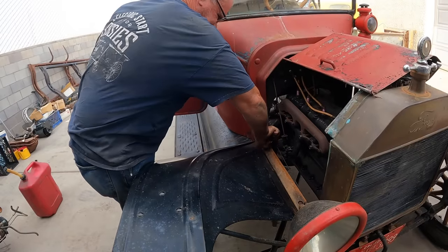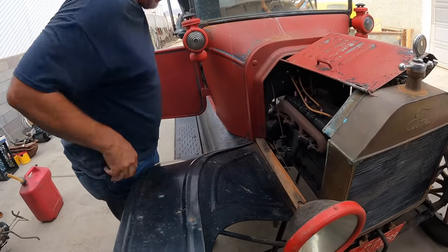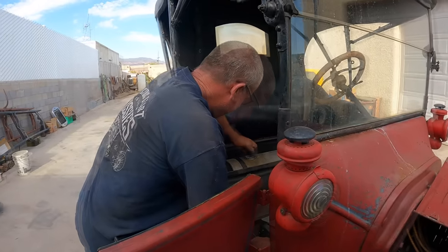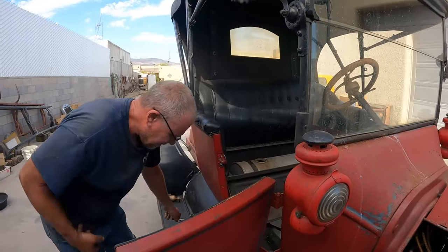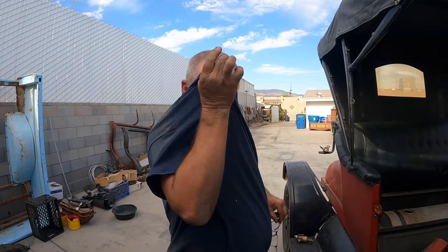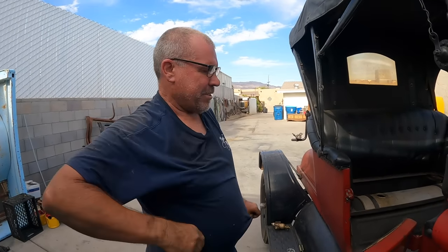Take this off and have a look, I guess. This one's being ugly, McKay. We're gonna have to look on that registration, see what this old feller's name was that owned this car. We'll have to name this car after him.